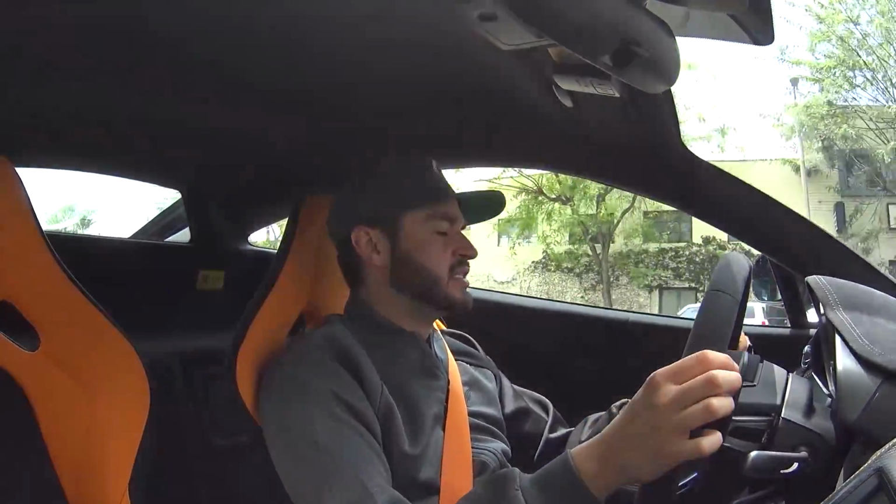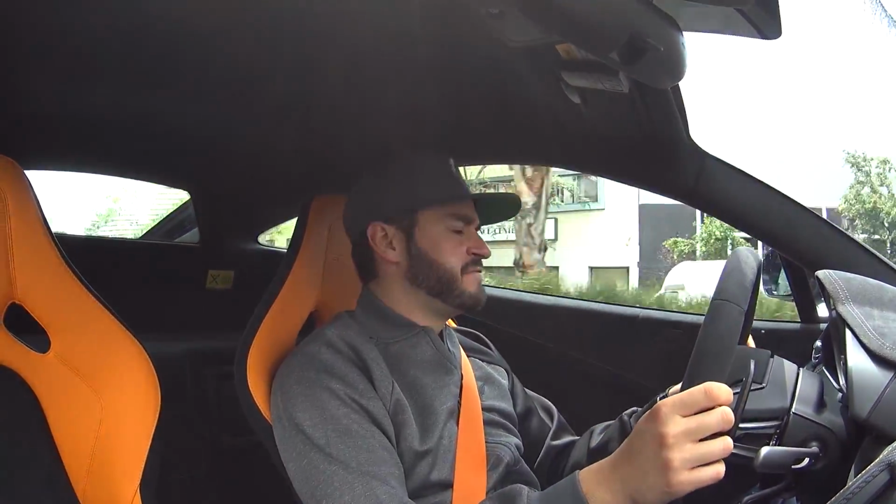Number one thing I noticed when I got in the car: how annoying it is to lift the car or put it down, to use the lift for the nose or bring it down. It takes forever. You need to access it in the menu and then select, and then it takes its sweet time. Number two, steering. Holy shit, this is the best steering experience I've had in a very long time.